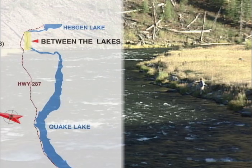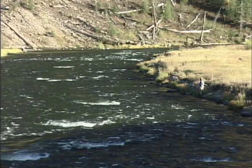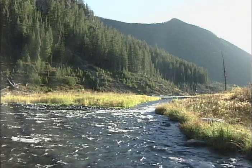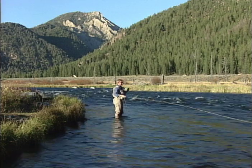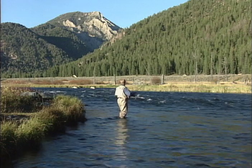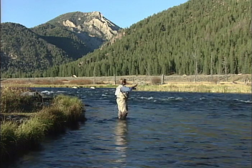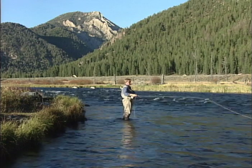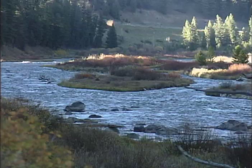The upper wade water between the lakes here, I think, is the prettiest spot, definitely on the Madison, and possibly one of the prettiest spots in the whole state of Montana. This is the original gorge. This is pretty much how it always was. There's maybe 1.5 miles of river, this whole stretch. It's between Hebgen Reservoir and Quake Lake, the lake that was formed by the earthquake in 1959.